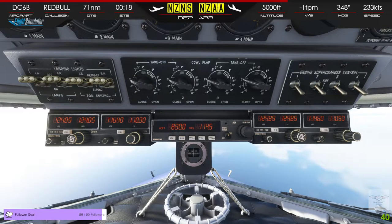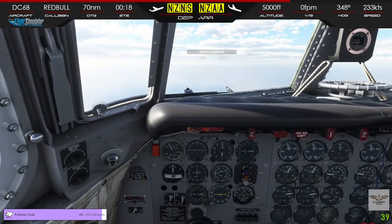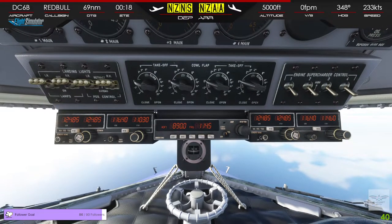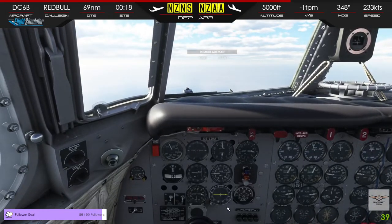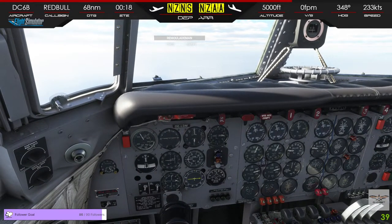Let's see if we can pop it there. What is that? 11640. 11640. Nope. Nothing. All right. We're flying in the right direction. Oh, there we go. It's come in. 80 nautical miles. Maybe that's the range of that VOR.